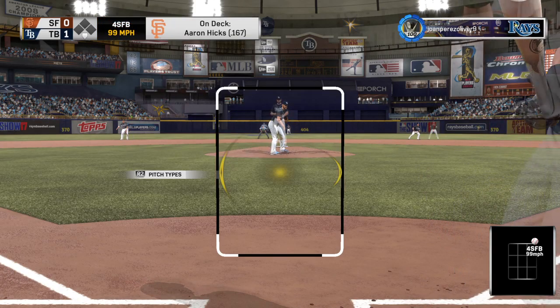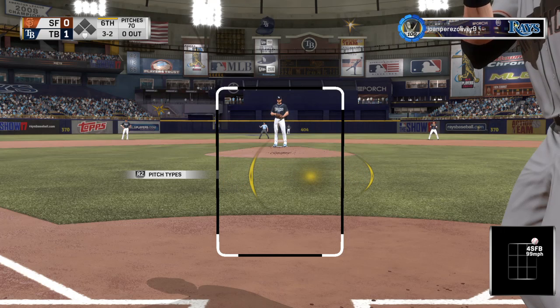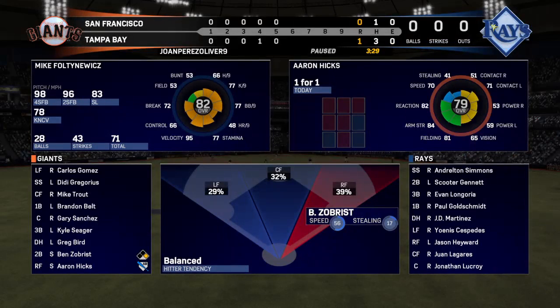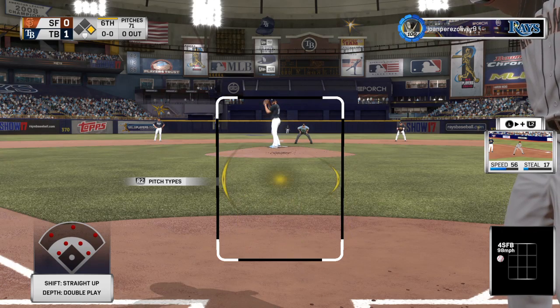And that's taken high for a ball. It's full now. 3-2. Well, they haven't had a lot of offense in this game. Right now, though, you got 3 balls here. Maybe this will be the leadoff walk that gets things going for him. Tough pitch to lay off, but he did, and it's ball 4. So the leadoff hitter is aboard to start. Right fielder, Aaron Hicks.